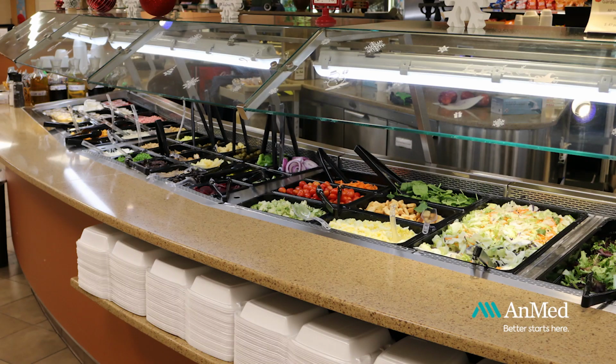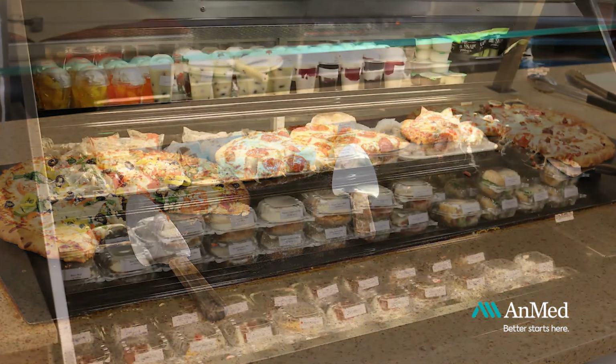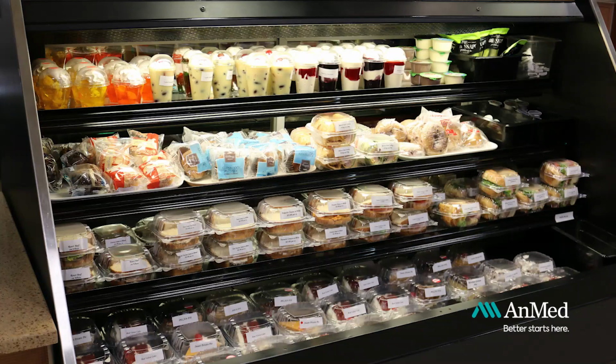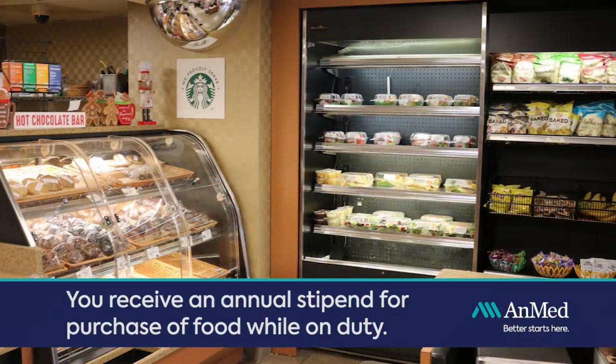Speaking of food, in addition to the snacks available in the physician lounges, our hospital has a great cafeteria that opens for breakfast at 4 a.m., and there are a number of different stations available that vary by the time of day. You receive an annual stipend for purchase of food while on duty.